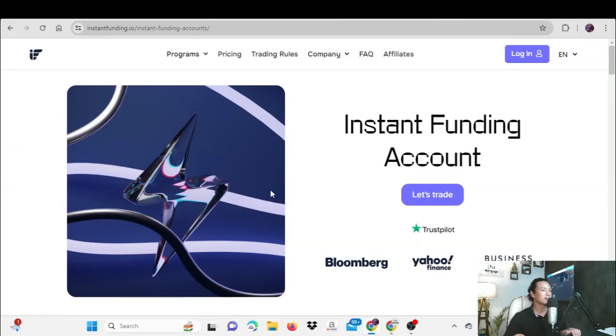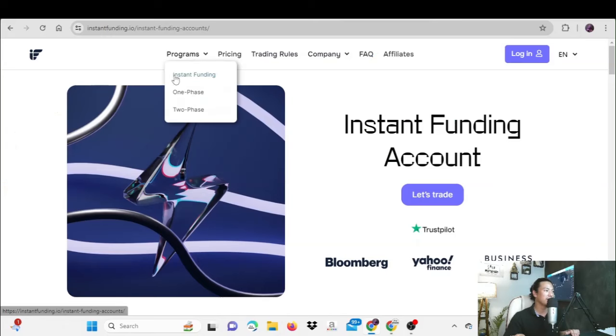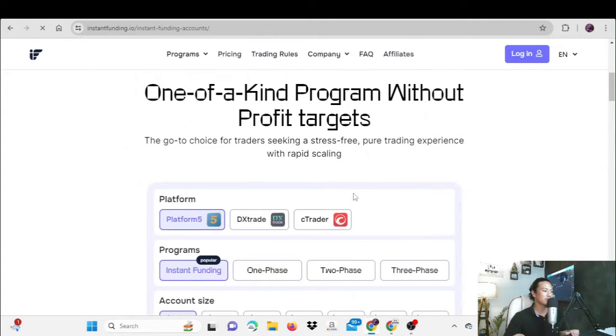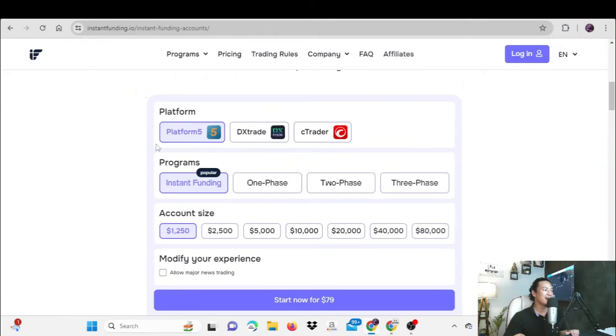Let's move to the screen. Okay, so this is the website of the instant funding prop firm. If you go here and click on the instant funding program that they have, and scroll down a little bit, these are the trading platforms that you can see in this prop firm: Platform 5, DX Trade and C Trader.